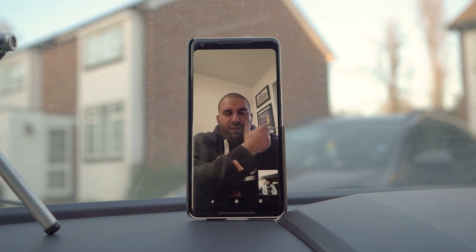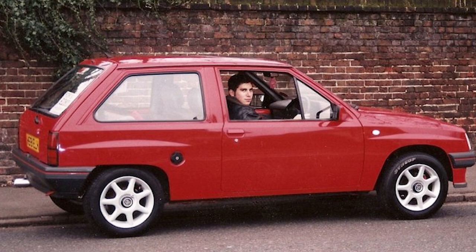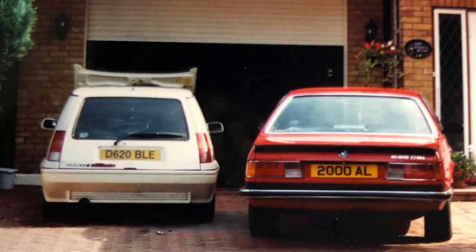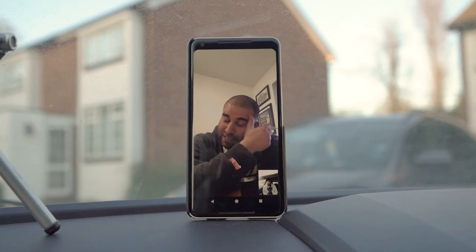My driving experience: I passed my test in 97, but I got my first car in 98. And for the first sort of year, 18 months, I was messing around in hot hatches, Nova SR, 205 GTI, Renault 5 Turbo, that sort of stuff, went through them all. And I ended up actually driving my mum's E30 for a little bit when the Renault 5 Turbo broke down. And if you had a Renault 5 Turbo, you know they break down. So I was in my mum's E30 more than I was in my own car.